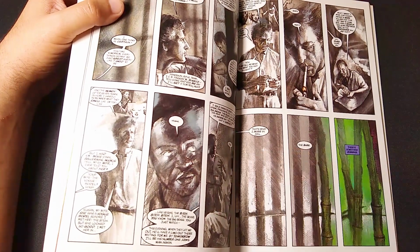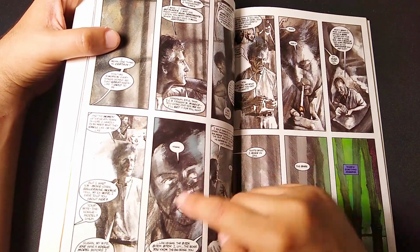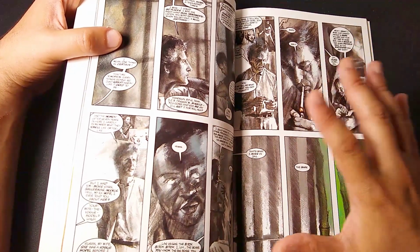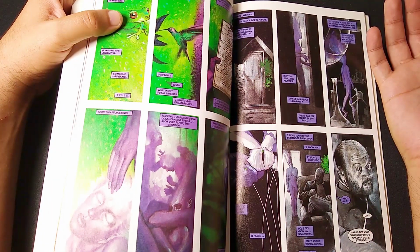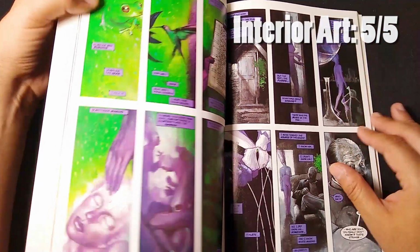Excellent expressions. For some people, it's a little too abstract, I would say. Sometimes you've got these flourishes, this blurriness and so forth. Just give me full realism. Some people might say, no, I love this. I love the full range of what he can do. So yeah, this is a 5 out of 5. The interior art is tremendous, and then the expert use of color is magnificent.